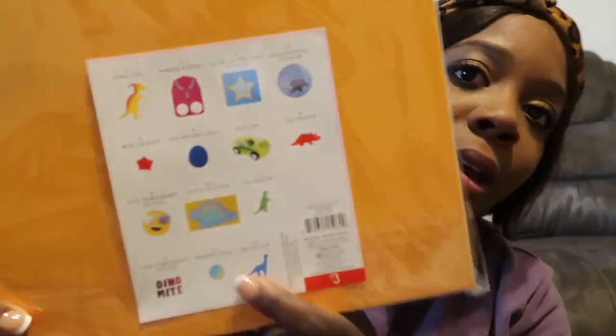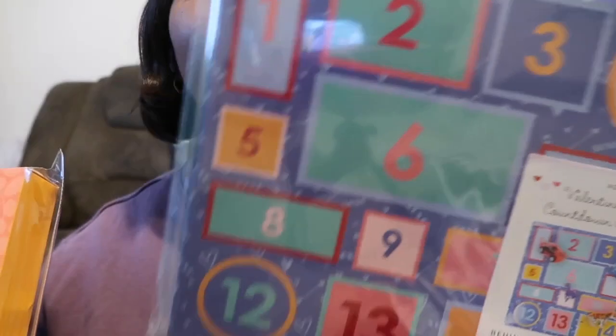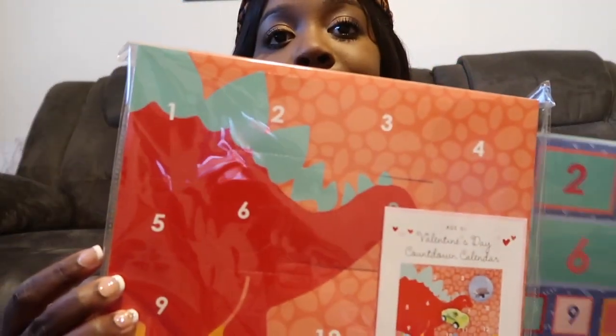And they were only $3. Yeah, these were $3. I just want them to have something to look forward to. And whenever I see an advent calendar, I love just getting them for them. So I got one of each kind. So this one probably will be for Princeton, and then this will be for Thea. But yeah, those are those.